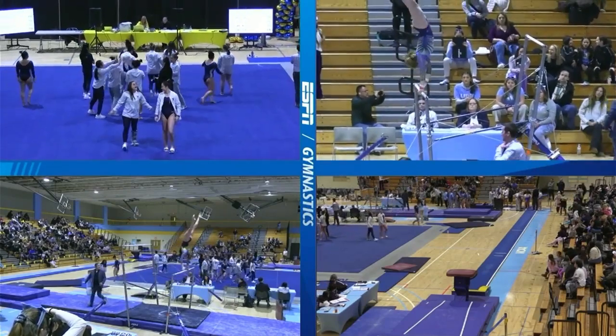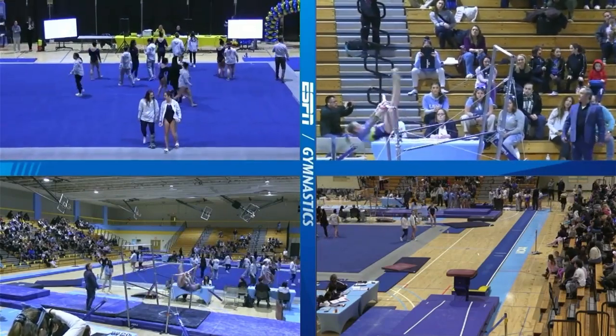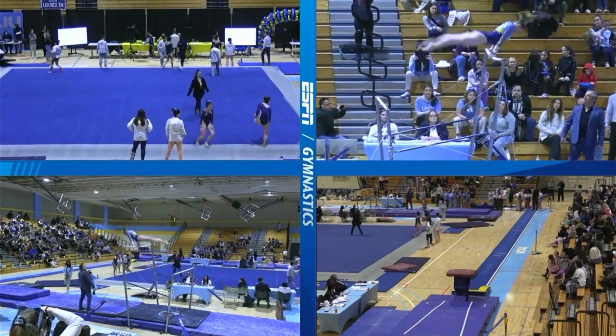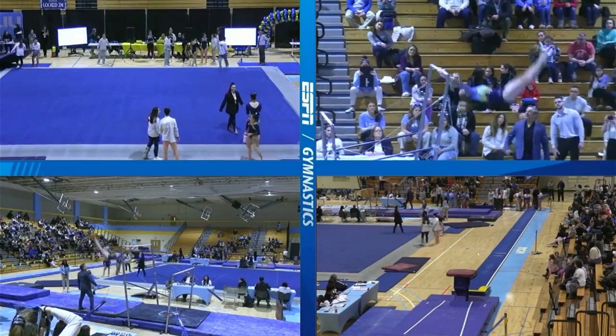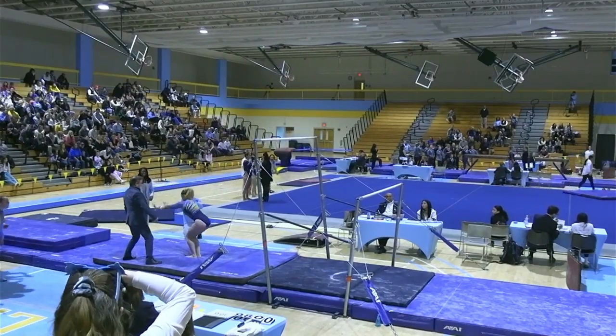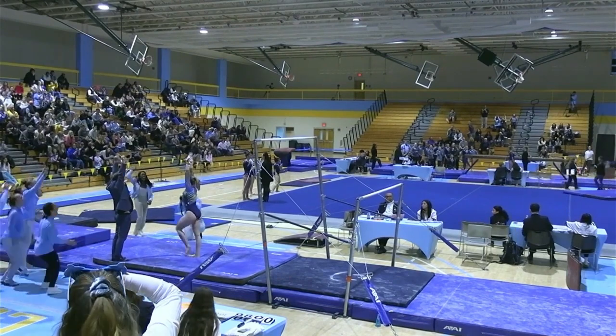And on the bars, we have Brisa Ferraro. Beautiful pike filter that we just saw. Here she is working her way back up on the bars. A little short of that handstand, but nice leg extension. She fights for that pirouette and a double tuck dismount.